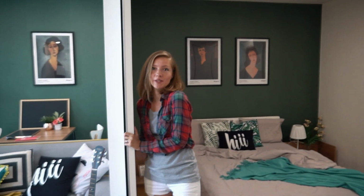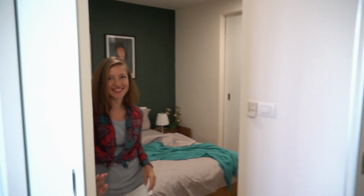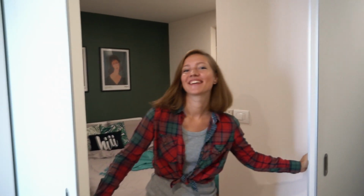But the coolest and most unusual feature in this house for me is these two sliding doors. And it gives you a chance to play with the space as you wish. I feel like Wonder Woman. If you close both of them at the same time.